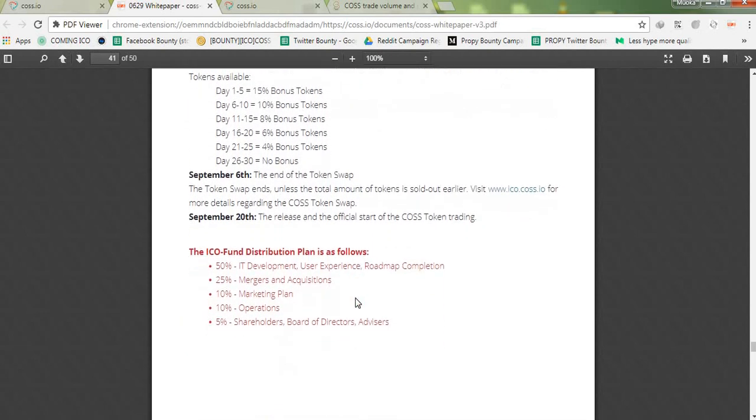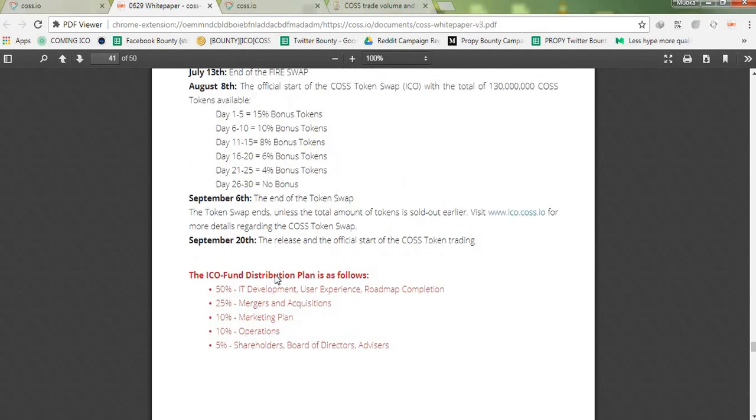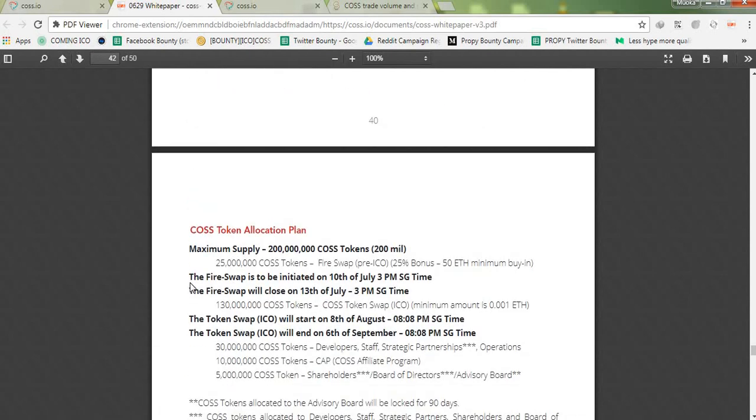So the token distribution, 50% of the tokens will be given to IT development, user experience, roadmap completion. Okay. The ICO fund distribution plan is as follows. 50% will be given to the IT development, user experience, and roadmap completion, 25% mergers and acquisitions, 10% marketing plan, then 10% operations, and 5% to shareholders, director board, and advisors.